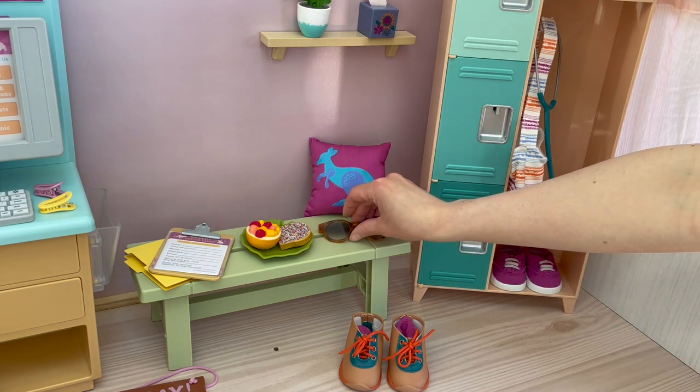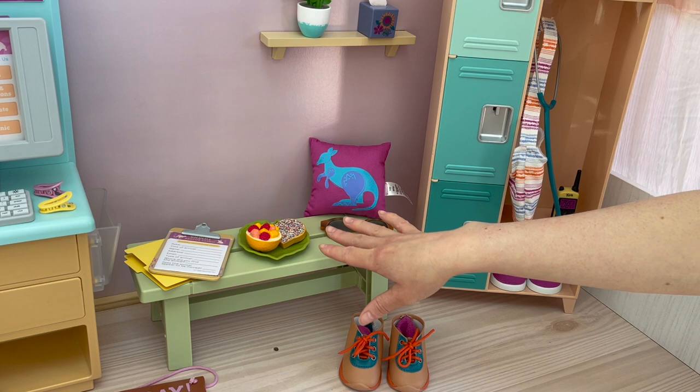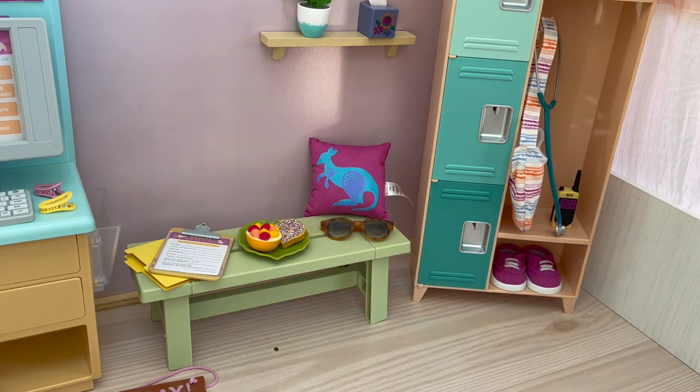And then we also have a pair of sunglasses that can move over there. I love the little detail of the snack plate. There's a fruit cup and some fairy bread. Fairy bread's amazing, and we have it featured in the setup here like so. Then we also have these shoes. What I'm going to do is move them out of the way as they won't be featured in the setup itself.